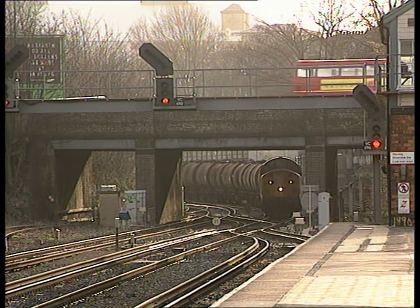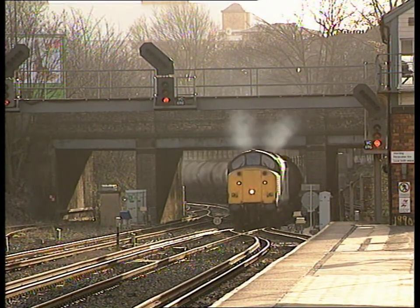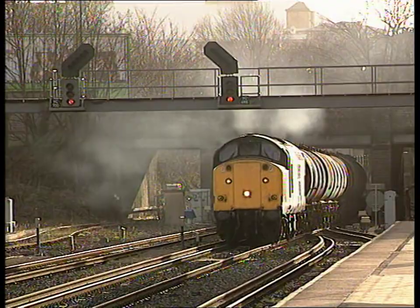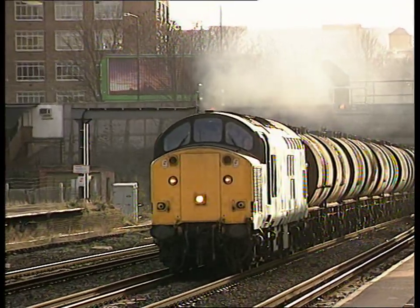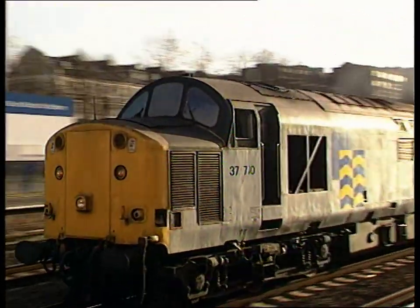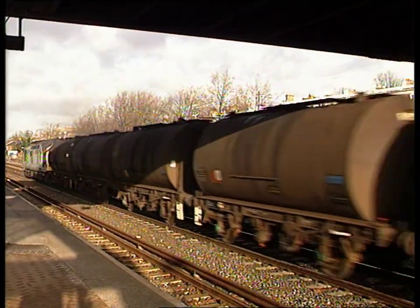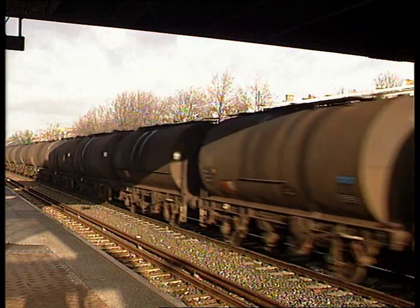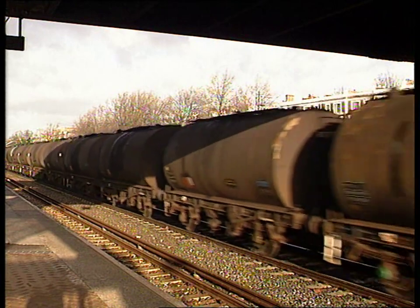This is a Class 37, the mainstay of general freight haulage throughout the country. The principal freight businesses, excluding RFD and Freightliner, were split into three operating companies in 1994 in preparation for privatisation. After going to a great deal of trouble to establish separate identities and vestigial competition, all three were sold in 1996 to an American operator, Wisconsin Central. They had the unenviable task of reuniting them to form a cohesive entity to fight back against the real enemy of rail freight, the road transport industry.